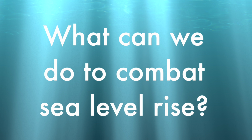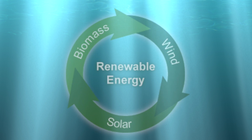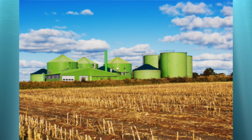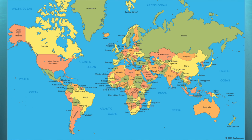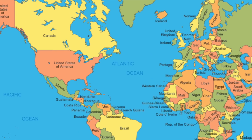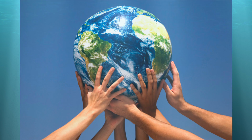What can we do to combat sea level rise, you ask? The most effective way to slow sea level rise is to reduce our overall impact on climate change, as individuals and as a nation. Taking advantage of reusable energy sources like wind, solar, geothermal, and bioenergy instead of greenhouse gas producing sources like coal and oil is one method to reduce emissions. With only 5% of the world population, the United States produces nearly 25% of annual global heat trapping emissions. We should do everything we can to help the cause. Every bit of help matters.